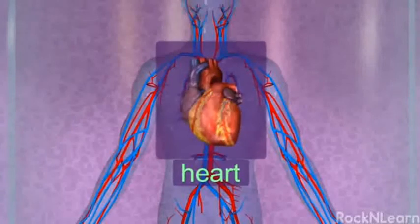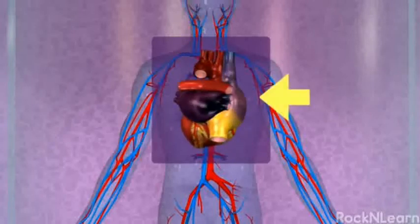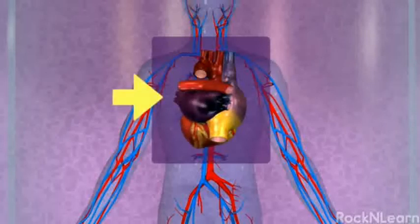It's a large muscle made of 4 different chambers, 2 on the right and 2 on the left. The right side of the heart pumps deoxygenated blood into the lungs so that carbon dioxide can be dropped off and oxygen can be picked up. The left side of the heart pumps the oxygenated blood all the way to the rest of the body. That's why the left side of the heart is bigger than the right. It has to work harder.